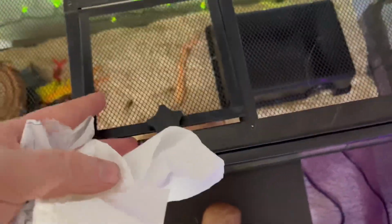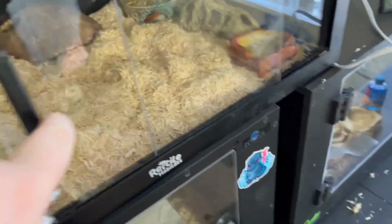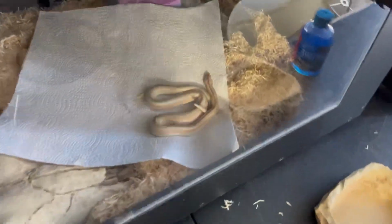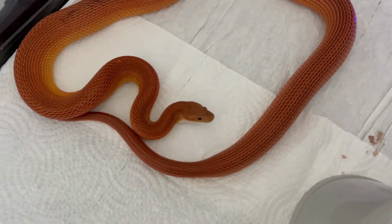I come in here and take the paper towel out. Oh, he's underneath the paper towel. That's a little fun little surprise. Happy noodles, happy noodles. That's what we like to see. Happy noodles. She's still eating. And that's it. And this handsome fella is Shin.